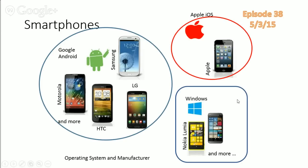I got lost there for a couple of minutes, but I think I'm back fine. Oh, okay. So they're seeing this slide now? Yes. Okay.